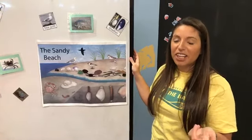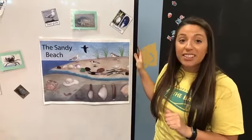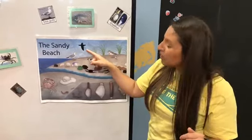But they're not just scavengers. What's really cool about these guys, or kind of rude, is they are what we call pirates. So they'll see another bird with a snack that they want and try and steal it, or they'll try and commandeer it from them. The last bird I want to shout out is going to be our cormorants.